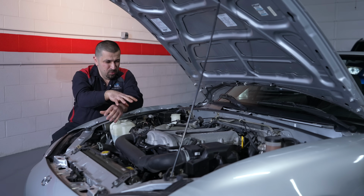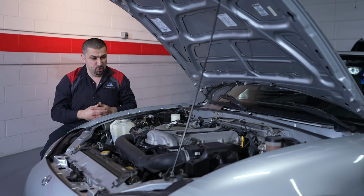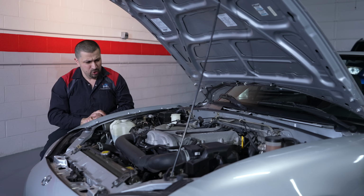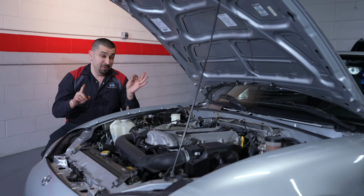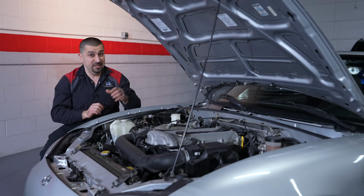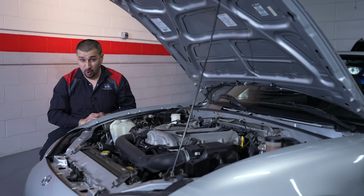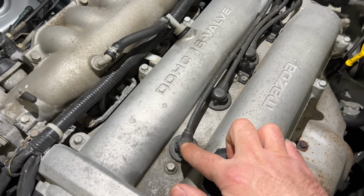Now, this was the years where we were emerging from distributor cars into the modern era. They invented something in the automotive industry called waste spark. Basically, when one cylinder fires, its sister cylinder also fires at the same time, even though it's not doing anything. That's waste spark. So two cylinders are firing at the same time, hence you have two coils. This is a waste spark system. Very popular in the 90s.